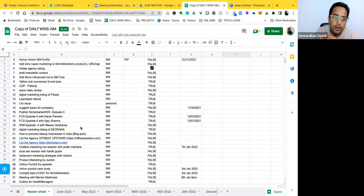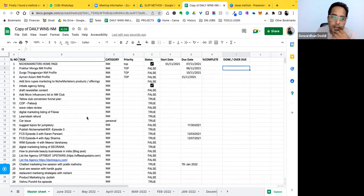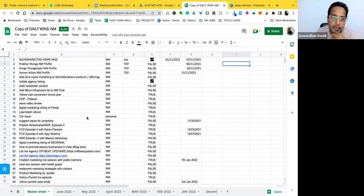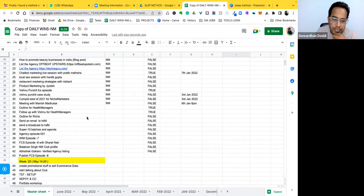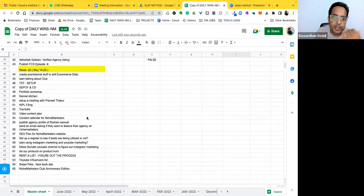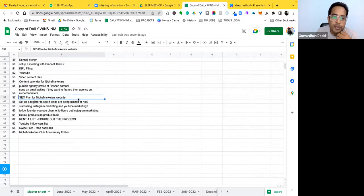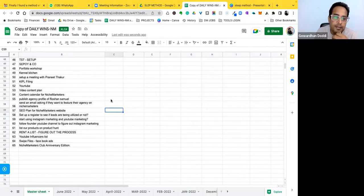So this way, what will happen now? I'll share this template with you guys, so no need to worry. Template share कर दूँगा, आप उसको replicate करके use कर सकते हैं. So जितना भी task है ना सब यहाँ पे लिखा हुआ है, and I keep writing tasks. हो सकता है सब चीज़ अभी नहीं कर रहा हूँ, but I'll keep writing tasks. And उसमें जो भी है, I will plan stuff.